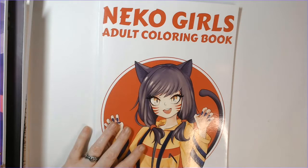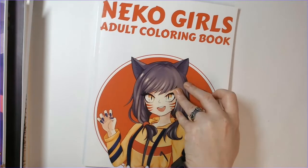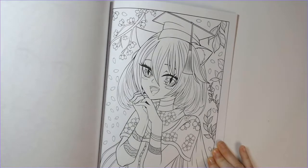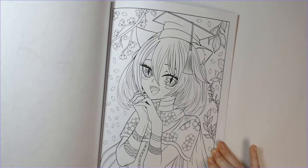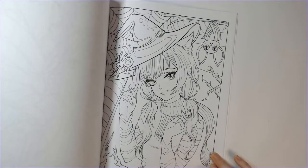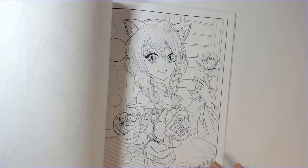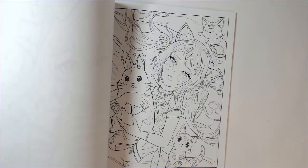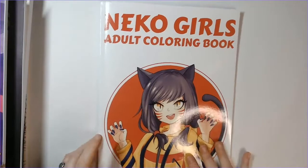And I really like her art style. She does a lot of different things. And this one was a little weird for me. I do have a flip through of this one. A little weird for me because I'm normally not the cat ears kind of person, but I thought this book was just stinking adorable. Really cute art, single-sided, so really drawn to that.